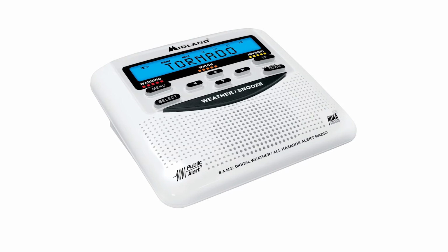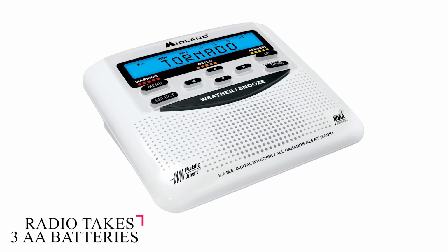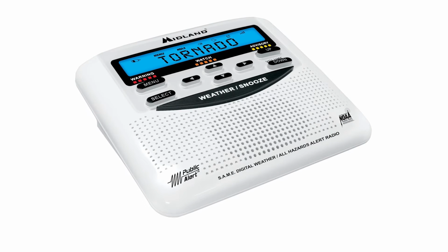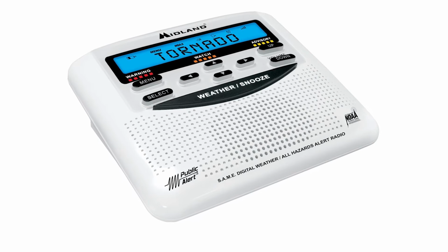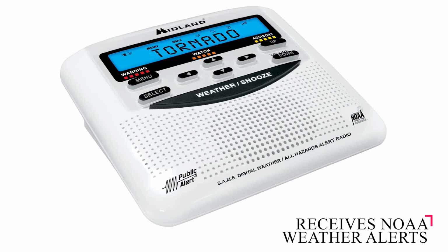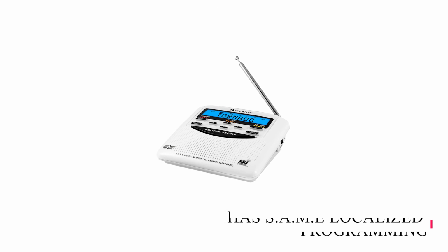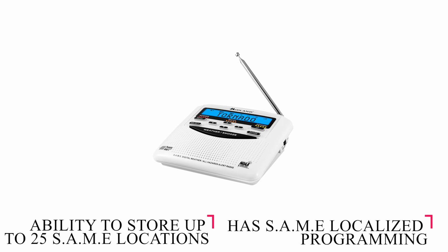This desktop radio takes 3 AA batteries, which you can keep installed as a backup in case the power goes out. They seem to last around a week and will kick into use when unplugged from the mains or during power outages. Like its more feature-rich counterparts, this public alert certified weather radio receives NOAA weather alerts, and you can set it to receive from the strongest weather station in your area, though it will scan for others in the background. The Midland WR120 has SAME localized programming with the ability to store up to 25 SAME locations.